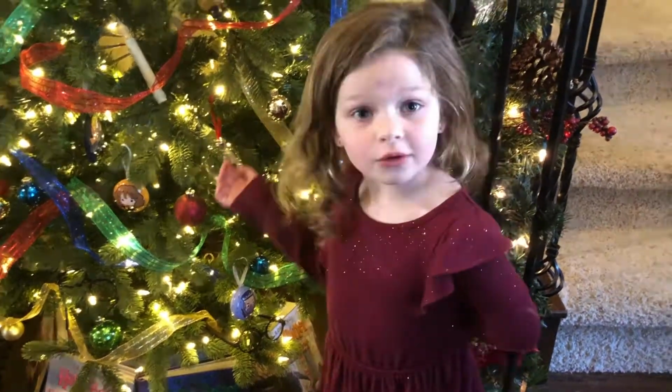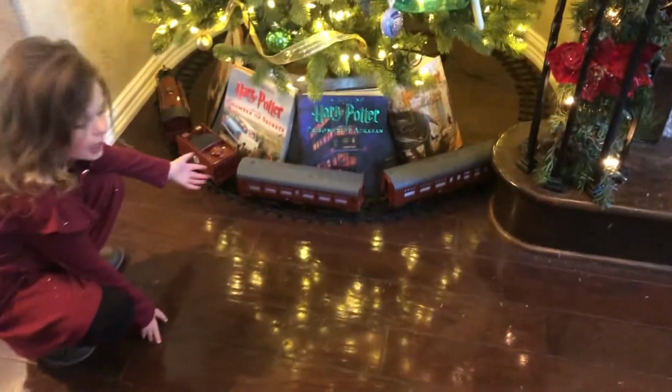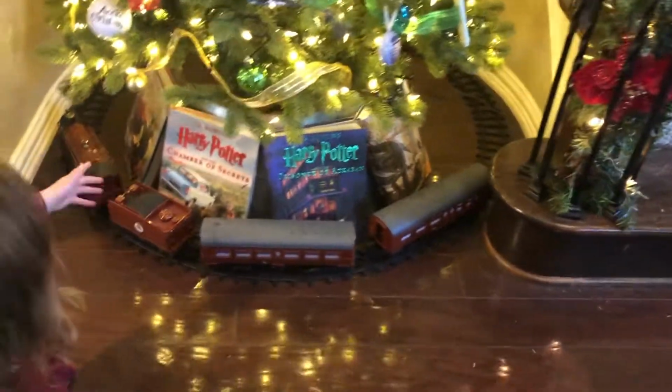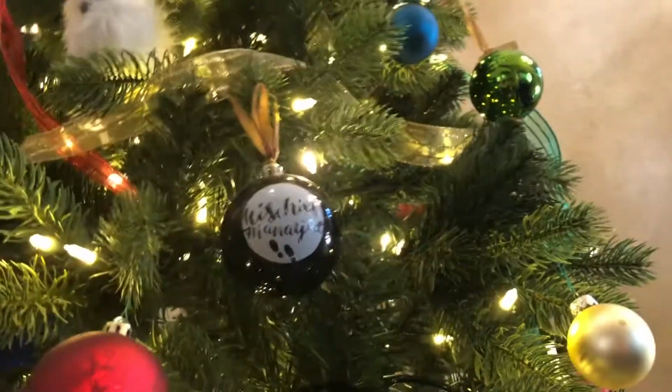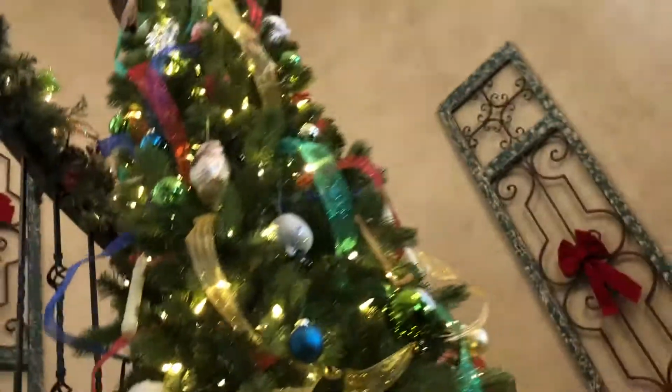Show you our new Christmas tree this year. This is the Harry Potter tree. At the bottom, we got the Hogwarts Express. We have the books and the train and the track. Yes, and we have the top of our tree, which is very special to us, the sorting hat.